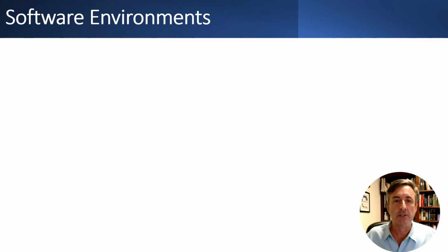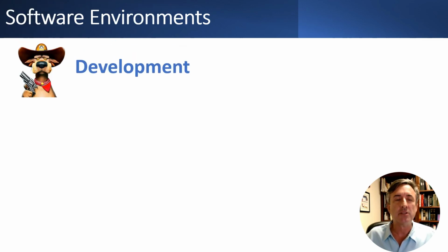So the first is the development environment. This is where the developers do their coding or configuration work. This is the Wild West. It is chaotic and unstable. There can be dozens of developers making changes simultaneously.